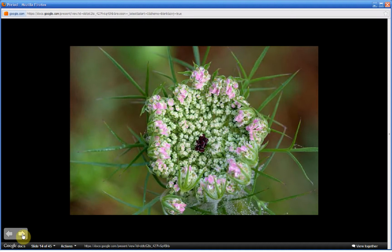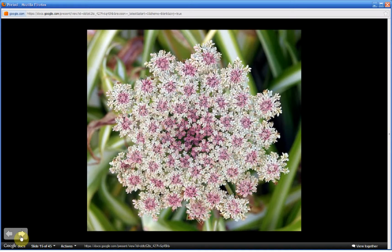The flowers, as you see, have a lacy appearance. Here is a good time for me to point out the bracts again. As you see, they are leaf-like and they are triforked. Have 3 prongs like a fork. Very lace-like appearance.